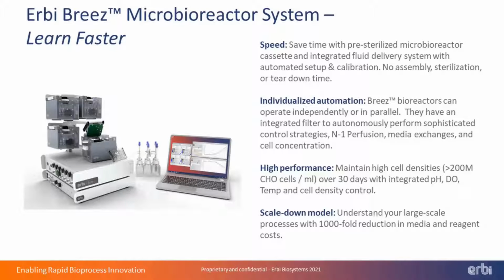We asked, can we integrate all of the functions of a perfusion stirred tank into a single microfluidic package, and how small can we make it? By answering this question, we have created one of the only milliliter scale continuous perfusion bioreactors on the market, and our collaborators have been able to easily use our system to achieve high performance cultures beyond 200 million cells per milliliter.